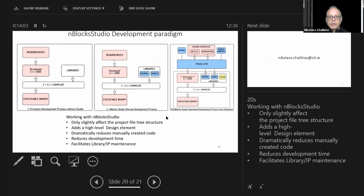So, working with mBlock Studio only slightly affects the project file tree structure we normally use. It adds a high-level design element, dramatically reduces manually created code, reduces development time, and facilitates library and IP maintenance.